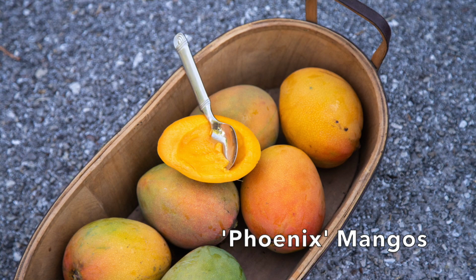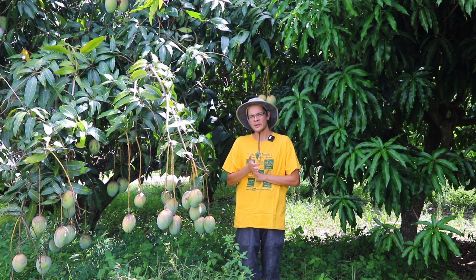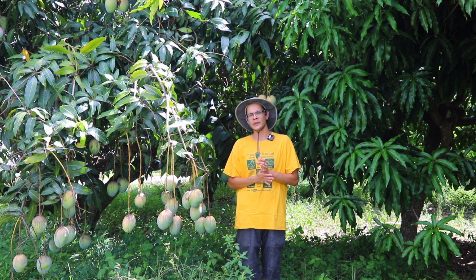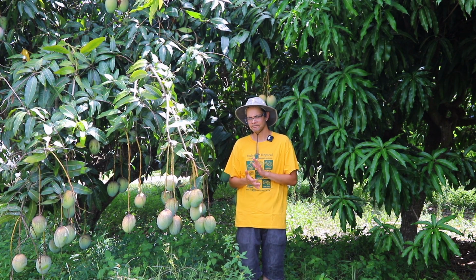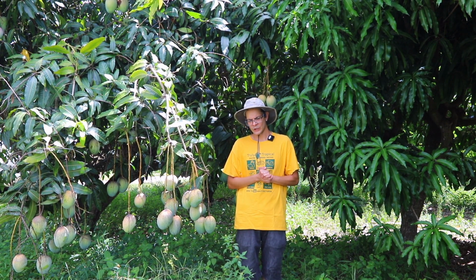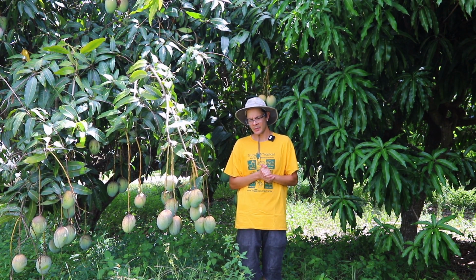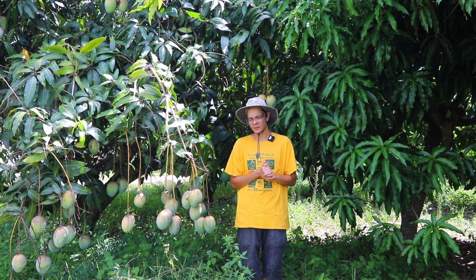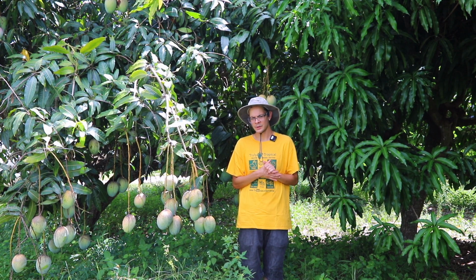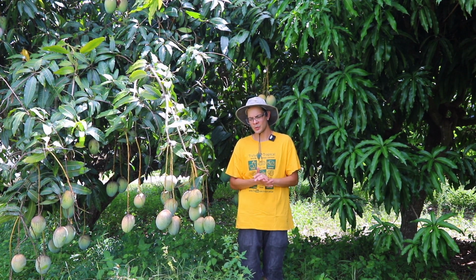The Phoenix that I have did really well. Phoenix does well, but I do run into powdery mildew when it's flowering time. I have a lot of those that I mentioned that struggled with powdery mildew, but the ones that I didn't mention, most of them flowered this year, so it varies from year to year as well.